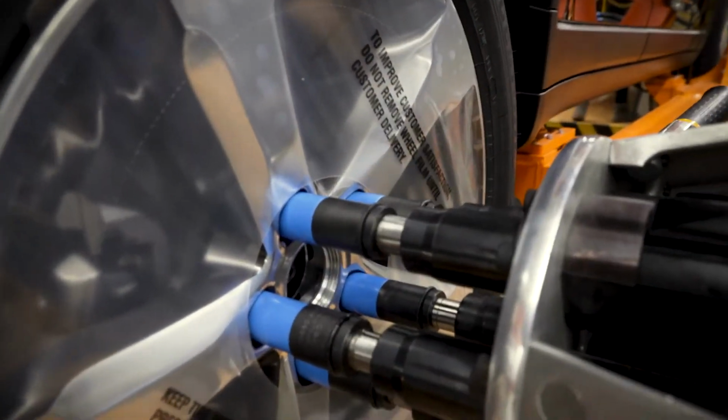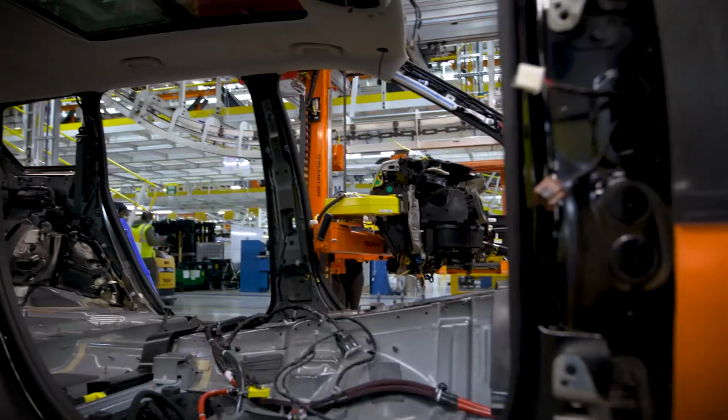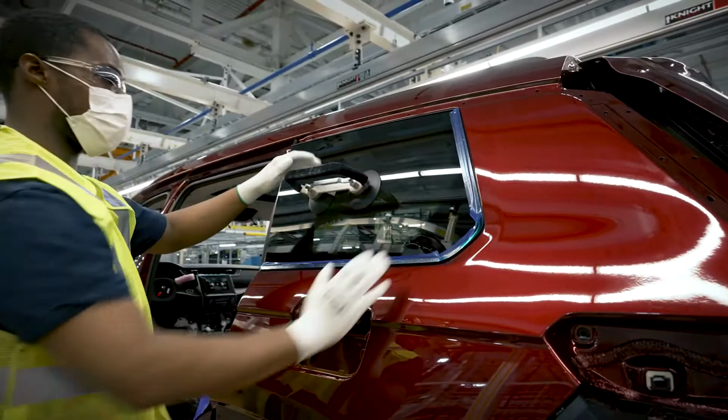General assembly is broken out into trim, chassis, and final. In trim, the key components are your sunroof install, your wiring harness, your instrument panel install, quarter glass, as well as windshield and back glass.